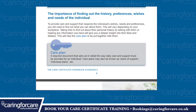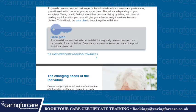The importance of finding out the history, preferences, wishes, and needs of the individual. To provide care and support that respects the individual's wishes, needs, and preferences, you will need to find out what you can about them. This will vary depending on your workplace. Taking time to find out about their insight into their likes and dislikes will help the care plan to be put together with them.